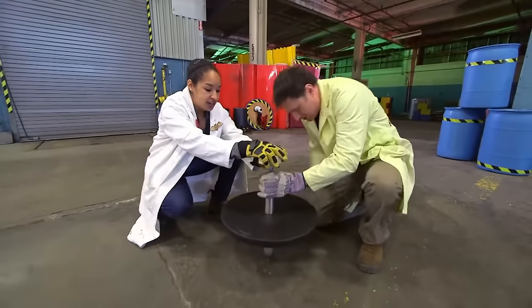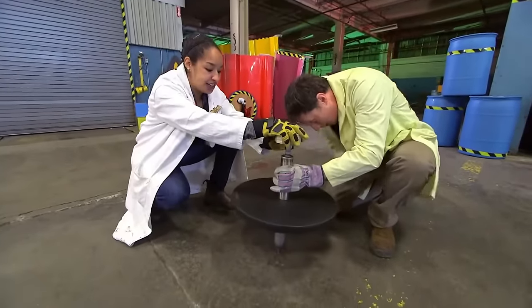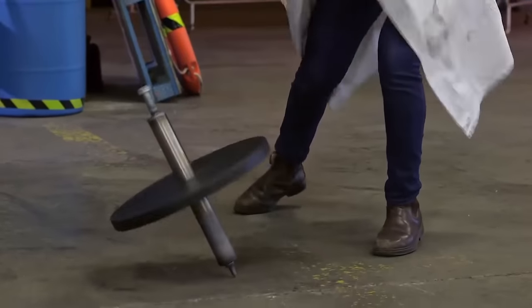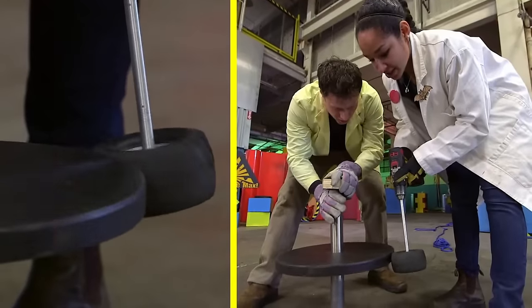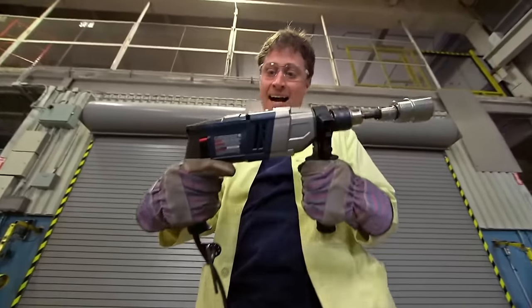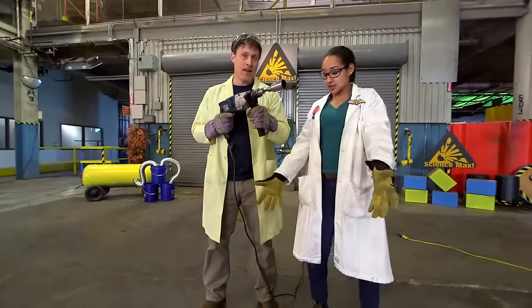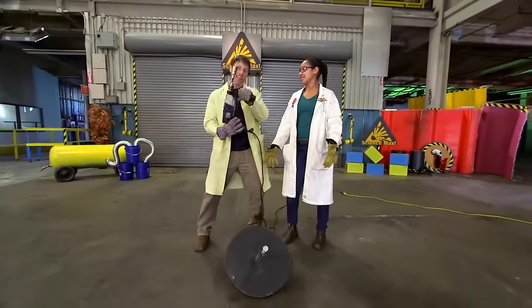Silita and I have maxed out our spinning top. The trick is getting something that heavy to spin really fast. We've tried a rope and a drill, but now we have a maxed out drill. So more power and more speed, which is perfect for spinning this massive top. Yes, and perfect for maxing out anything.